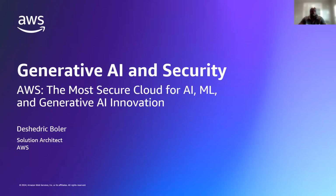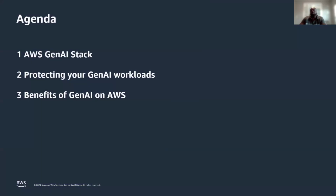So I'm going to spend a little time today discussing our view of Gen AI on AWS platform, discussing some security considerations and best practices. And so we only have 20 minutes today. So if you'd like a deeper conversation, just let myself or Ron know, and we'll make sure we set that up for you. So just a quick overview of the agenda.